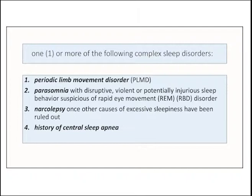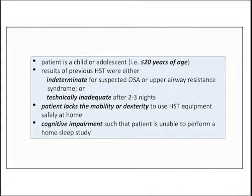A parasomnia that involves disruptive, violent, or potentially injurious sleep behavior. Narcolepsy, or history of central sleep apnea. Also, home sleep studies are contraindicated in children or adolescents, and they actually define children or adolescents as less than or equal to 20.